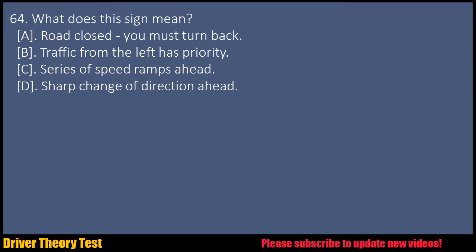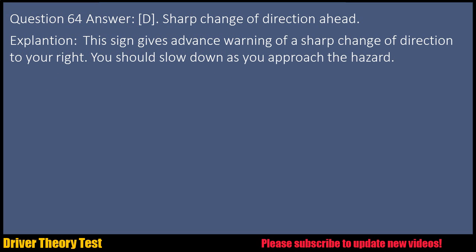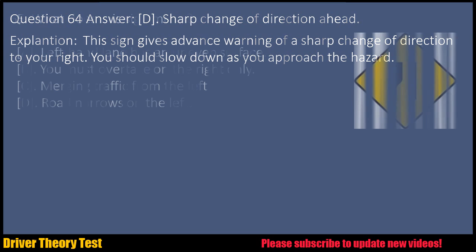Question 64. What does this sign mean? A. Road closed, you must turn back. B. Traffic from the left has priority. C. Series of speed ramps ahead. D. Sharp change of direction ahead. Answer: D. Sharp change of direction ahead. Explanation. This sign gives advance warning of a sharp change of direction to your right. You should slow down as you approach the hazard.